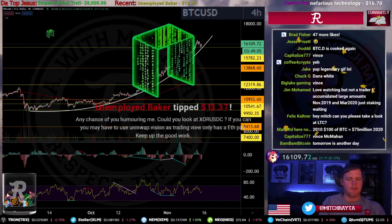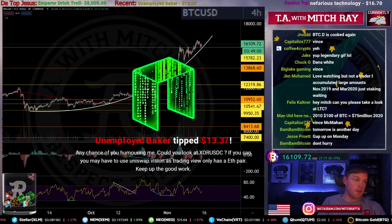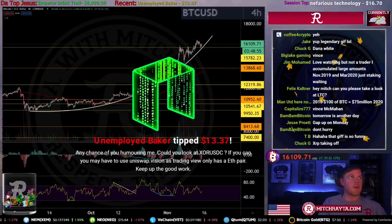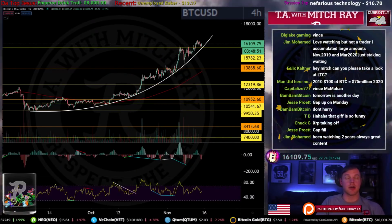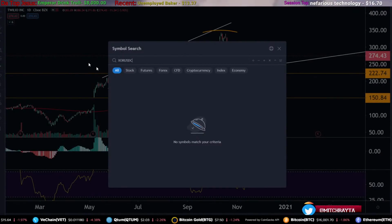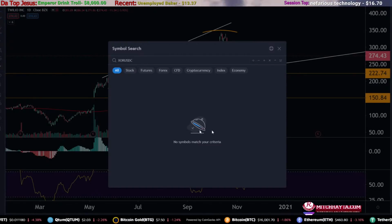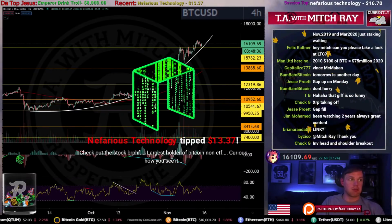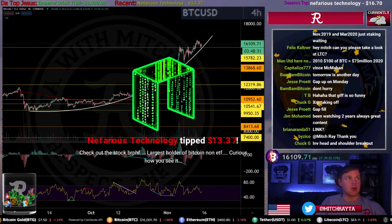So, Noise! Any chance of you humoring me? Could you look at Zcash? If you can, you may have to use it, as TradingView only has an ETF there. I literally can't. Fortunately, I can't. I'm sorry. As you can see, ZEC to the US dollar cannot be looked at because it does not match my criteria. Noise! Check out the stock BRPHF, largest holder of Bitcoin non-ETF. Curious how you see it.